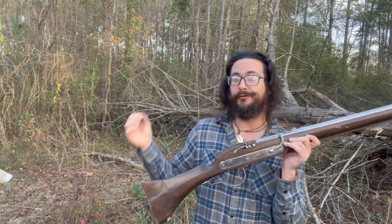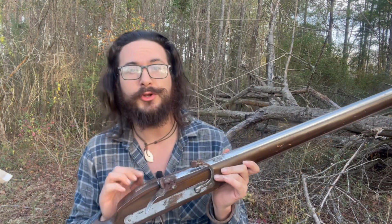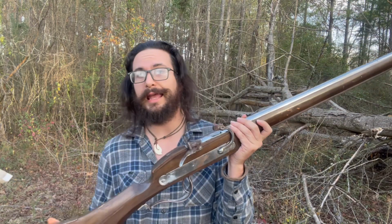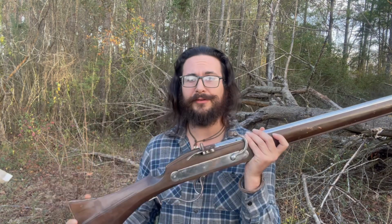This is actually not from 1465. This is a new reproduction one. It's absolutely fireable. And this is made by a company in Canada. Sorry, I can't think of y'all's name. I'd plug you. When we get to the range, I'll probably be able to figure out where I got this from.